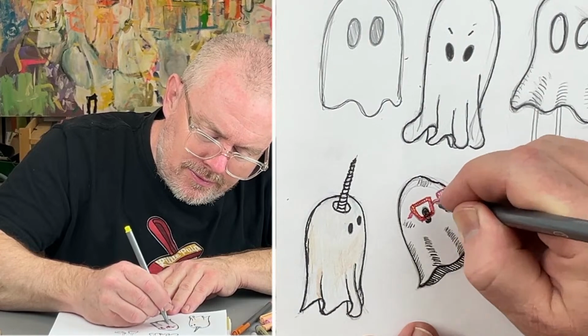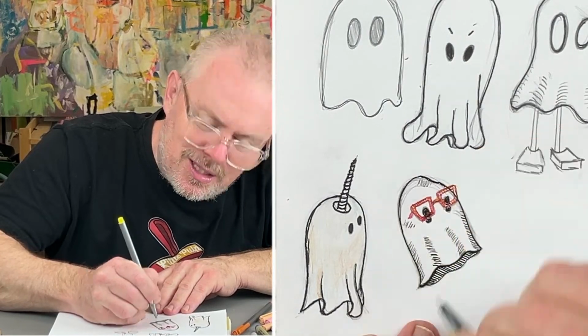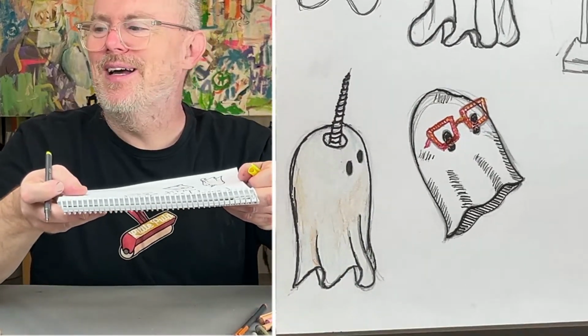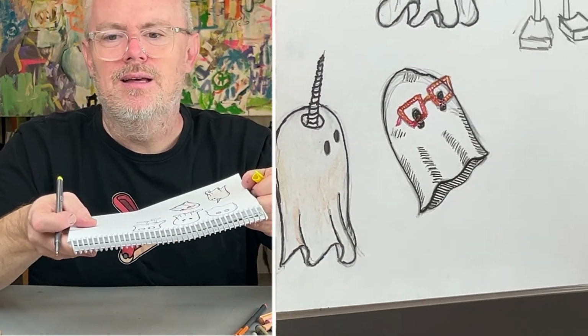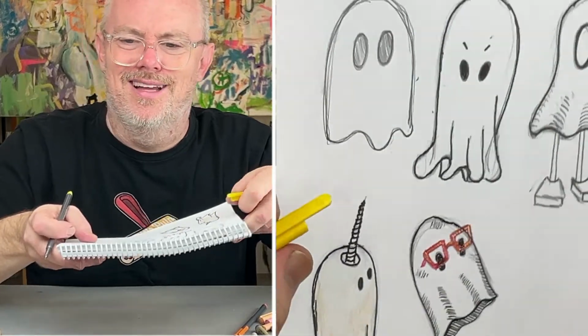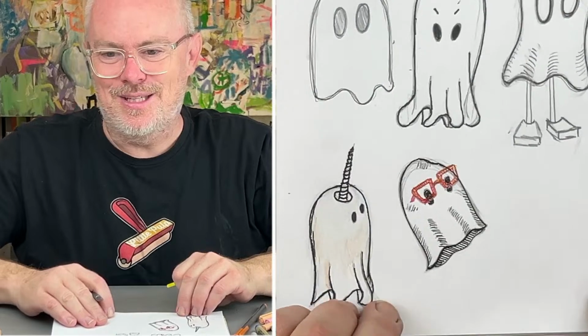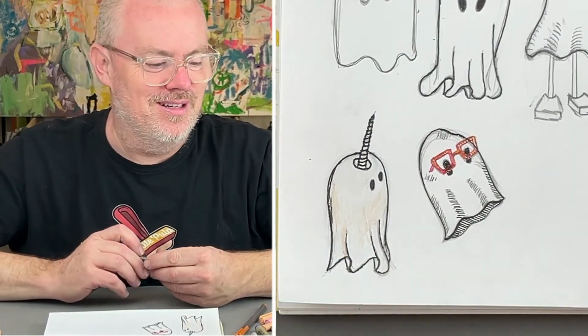I think the eyeballs are a little strange. I shouldn't have done it. It kind of looks fractured, but maybe it looks kind of cool. What do you think? You like my ghost? Look at this guy. Yeah, this doesn't work. The eyeballs look like they got two sets of eyes. But, you know, it's still cute. I like it. I really like my unicorn ghost.